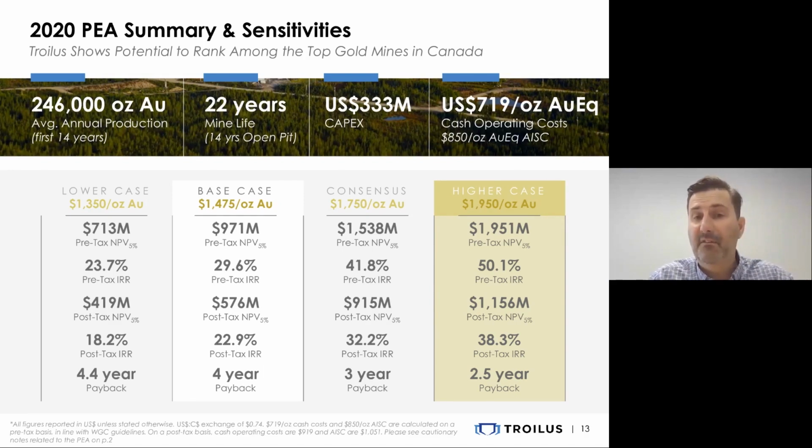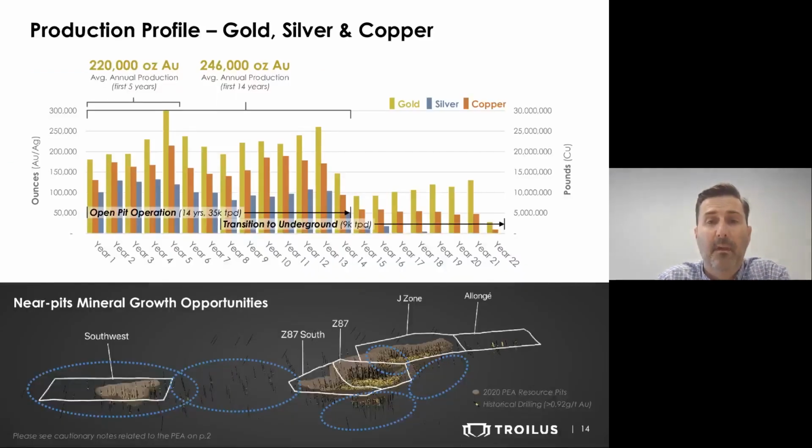At $1,750 gold, so essentially where we are today, and that's also consensus analyst pricing, we have, all in US dollars, after tax, $915 million NPV, 30% post-tax IRR, 3-year payback, 22-year mine life, producing 250,000 ounces a year for under $350 million, at all-in sustaining costs of $850 an ounce. We were able to bring those costs down significantly after we bought back the 2.5% royalty in December as well.